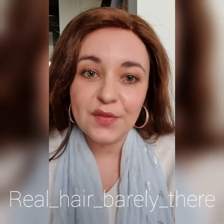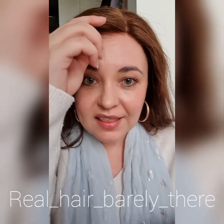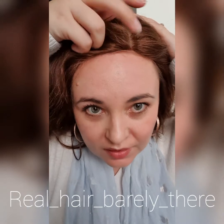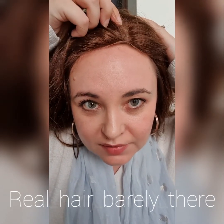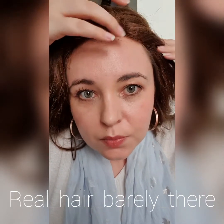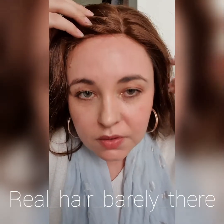L is for lace front. I have just popped on my wig that has a lace front. So you can see this lace right here. See how it's lifting? A lot of people find that this is more natural because it looks like the hair is growing directly out of the scalp.